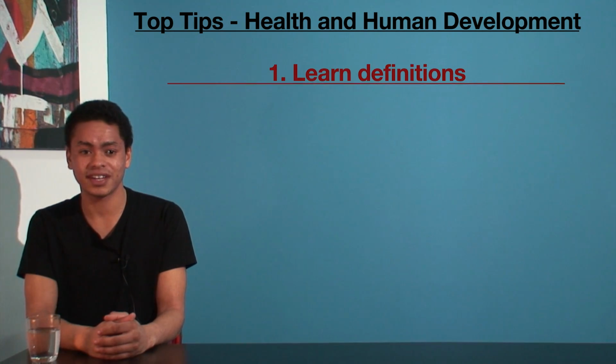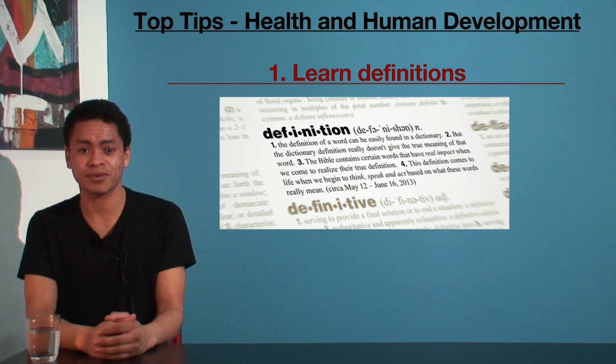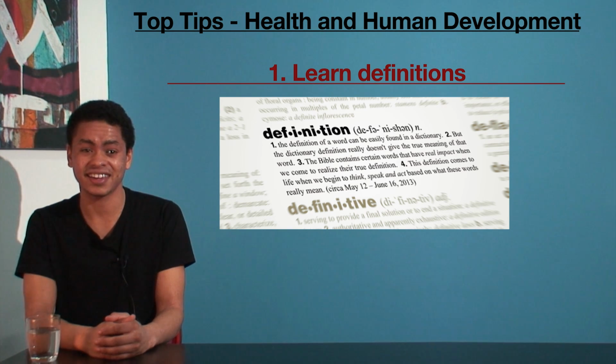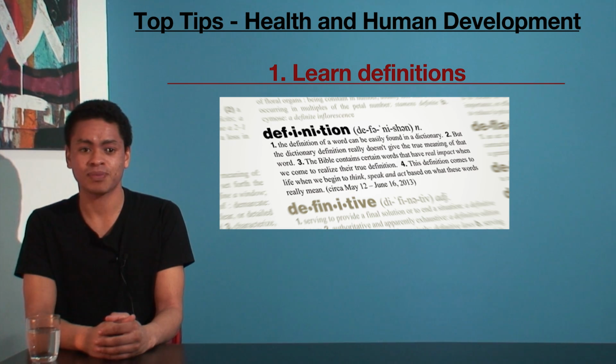Tip 1. Learn definitions. Like plenty of other VCE subjects, HHD requires you to learn a number of definitions by heart. There's nothing better than going into an exam or SAC and knowing exactly what a particular concept or word in a question means. Better yet, in health, you can score such easy marks from questions such as, define the term health. These marks may only appear to be minor marks, but trust me, they add up, especially in exams.